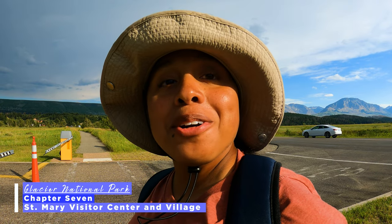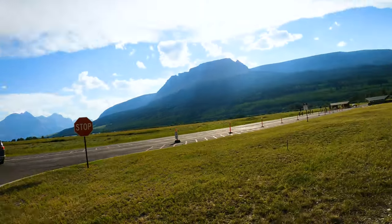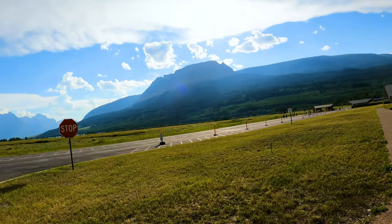Okay, so here's another tip for you guys. The best signal I have got on the east side, unfortunately, is by the visitor center. If you need to call anybody, text, go on Facebook or Instagram, the best signal is right at the visitor center. So sometimes when I get off the shuttle, I'll be there for like 20, 30 minutes just updating everything.